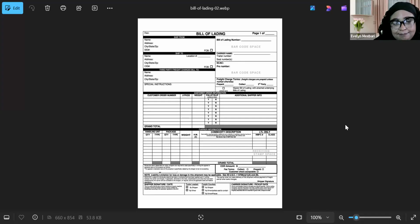Bill of lading. What we have on the screen now is the bill of lading, issued by the shipping line. It will have the date of export, port of discharge, and port of loading. Those pieces of information are very, very important, and the date of export must be on your bill of lading. The port of loading and your port of discharge must be clearly stated on the bill of lading.